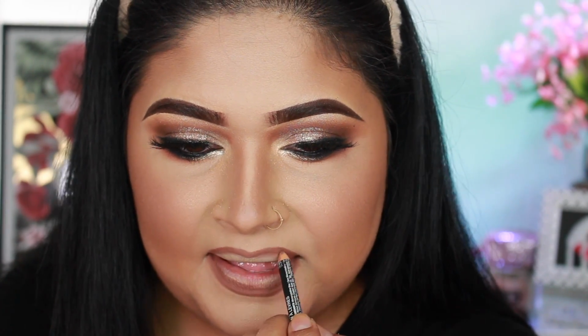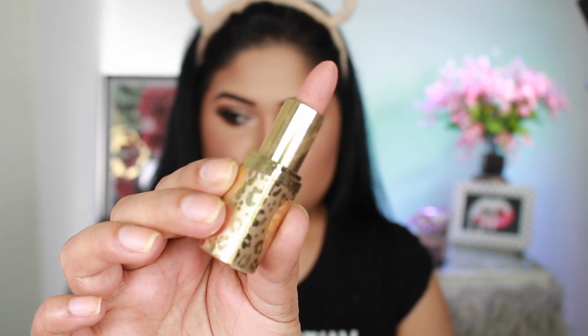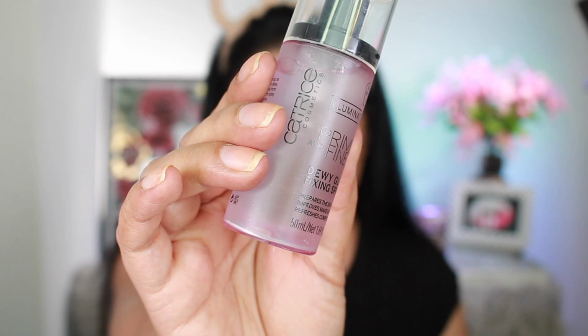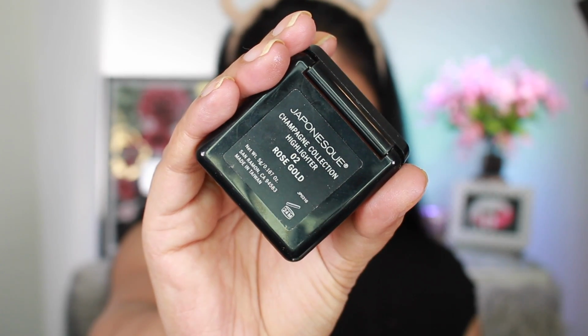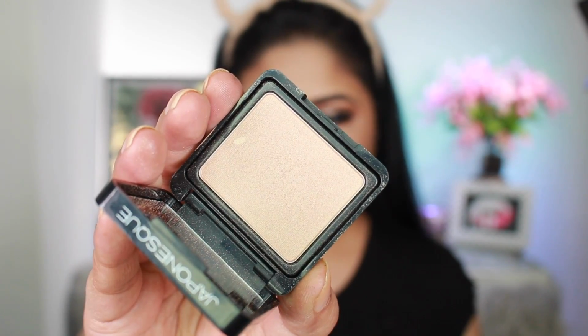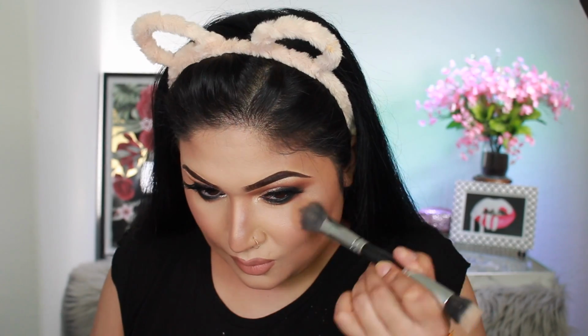I always like to draw my upper lip a little bit extra, and then I'm going to go ahead and go for the Makeup Revolution. This is their Cashmere lipstick. To set my face, I'll be taking Catrice Cosmetics Prime and Fine Dewy Glow Fixing Spray. Absolutely love this stuff. It really made my face glow all day. For the highlight, taking Japanese. This is their Champagne Collection highlighter, but you can definitely find it in shade Rose Gold.